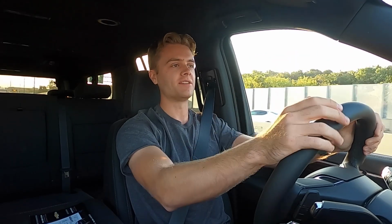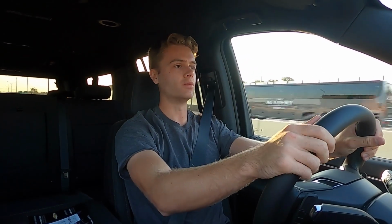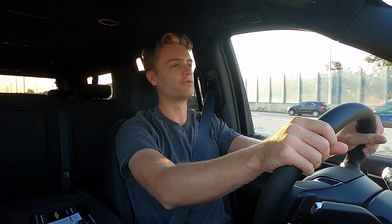These are big, heavy vehicles. They don't accelerate that fast, no matter which powertrain you get. So I like both of these engines. In terms of this LS trim level, which is, again, the base trim level for the new Tahoe and Suburban, starts at just $61,000 if you go for the Tahoe version, a little more if you get the Suburban.